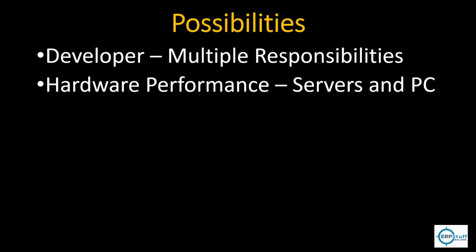Our second reason is hardware performance, servers and PCs. Normally, when we deploy our Oracle Apex or Oracle applications, management will say, okay, just add more. You have to first check your existing hardware and how it is working. What is the performance of the hardware? It can be the server or even the users' PCs. If the user's PC is slow, then he or she will always be blaming the applications.